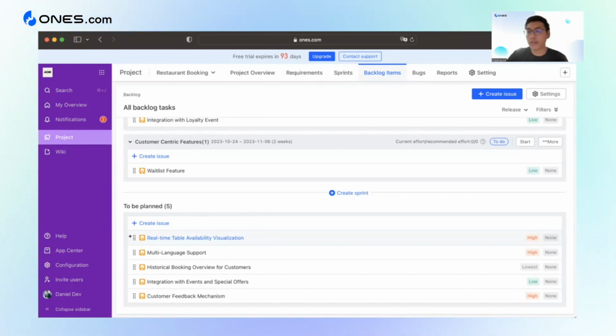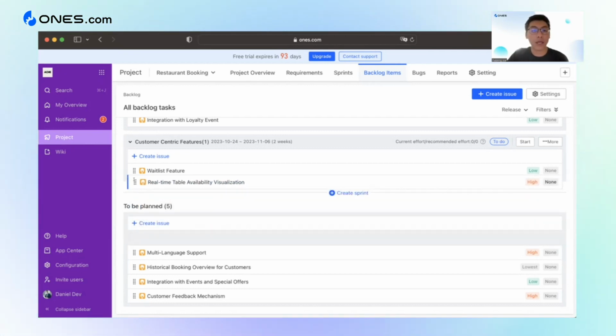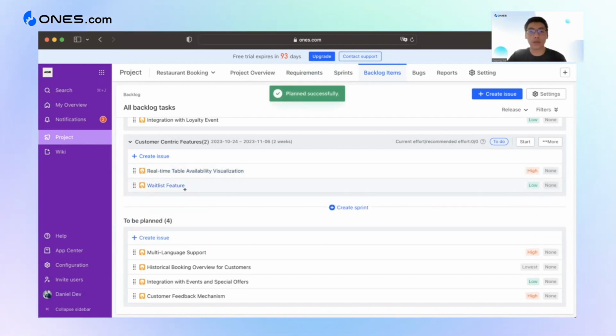And if I think now is a great time for us to start organizing these requirements, we can drag and drop our requirements to the sprints that we need to. Or otherwise, what we can also do in the backlog section is create a new sprint and define, hey, I only want to focus on multi-language support and customer feedback mechanism for that sprint, and then continue on with my product journey.